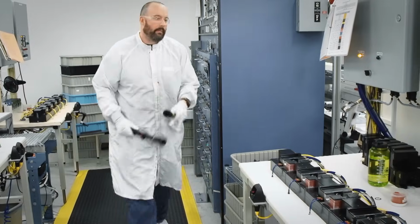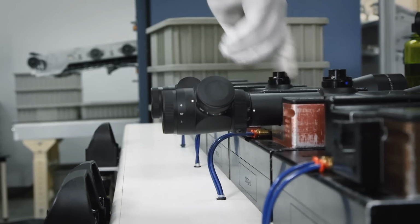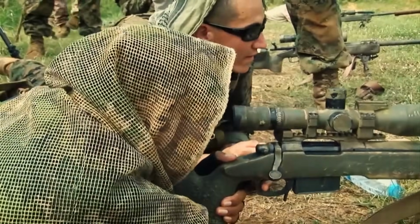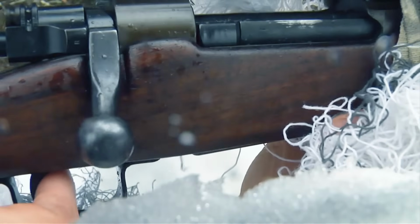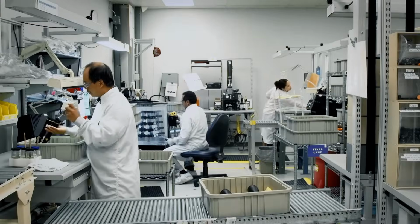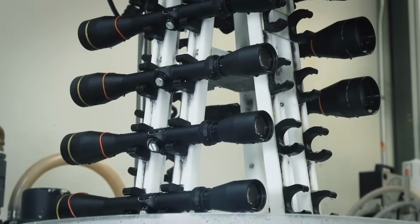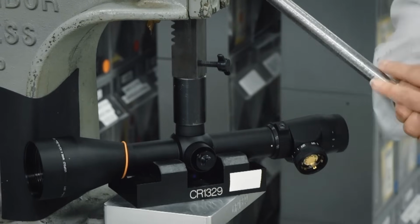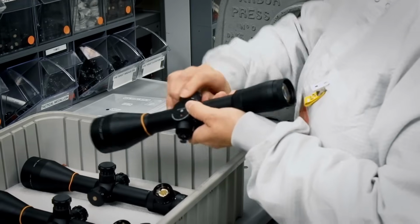The scopes are then inserted onto blocks, and a tiny piston shoots inert gas into the main tube. This will prevent fogging in the field no matter what the temperature or humidity. Then the scopes are fitted onto a carousel and put through the dunk test. If any bubbles are visible, that means there's a leak. Finally, the adjuster tubes are added for wind variation, elevation, and focus.